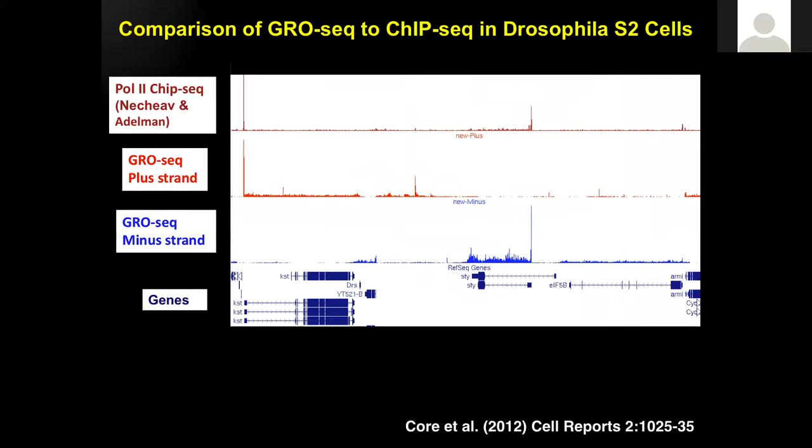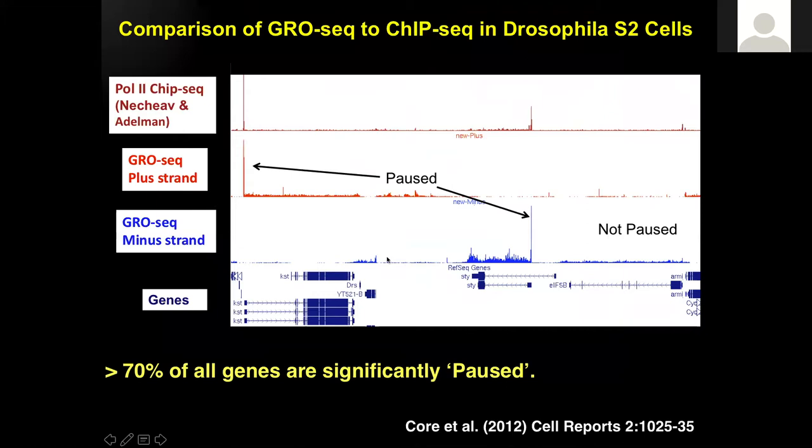And we also looked in Drosophila, and we see a similar pausing going on, striking paused genes here. Some genes don't show pausing, but the majority, greater than 70% of genes, show some significant pausing. In Drosophila, there isn't divergent transcription at promoters. Drosophila is a little smarter than we are, I think, and they send polymerase in the correct direction. We can talk about that at the end if you're interested in how flies are so smart.